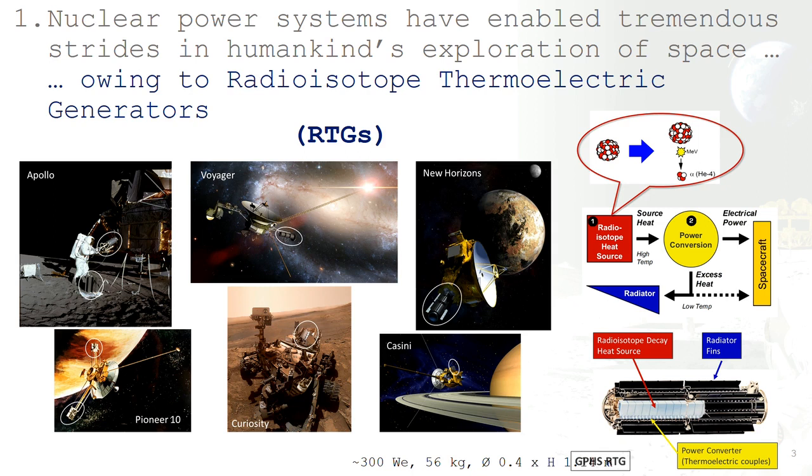A typical RTG, such as the one which equipped New Horizons, has a mass of 56 kilos and supplies around 300 watts electric at beginning of life. The reason for this key role of nuclear energy in these iconic missions is that there is no practical alternative to nuclear for powering missions aiming at exploring space regions where sunlight is too weak.